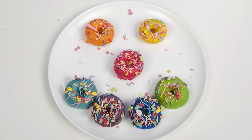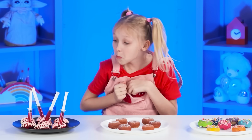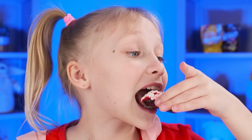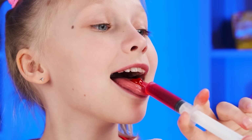Oh, yeah, Rebecca, you did open the jar. Now look how much more cheerful you are. The main thing is that it got on the donuts. Margot, it's time to pick a winner. Oh, Wednesday made donuts in her own style. They look pretty creepy, but in fact, they are very tasty. And syringes with syrup is a great idea.